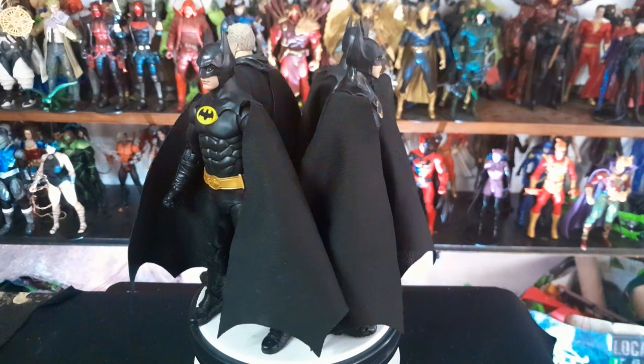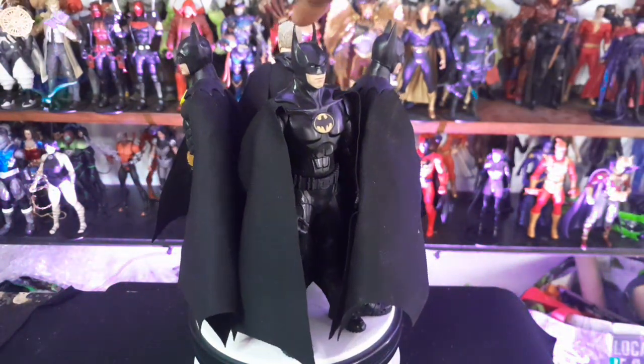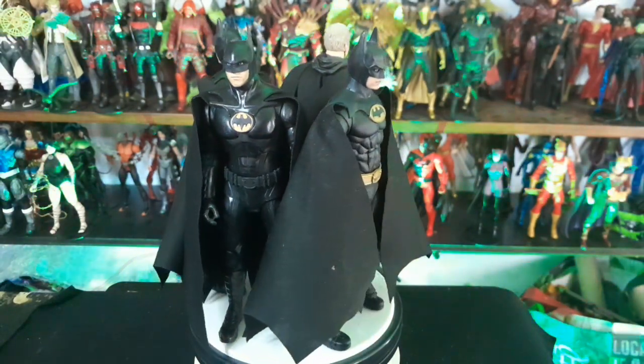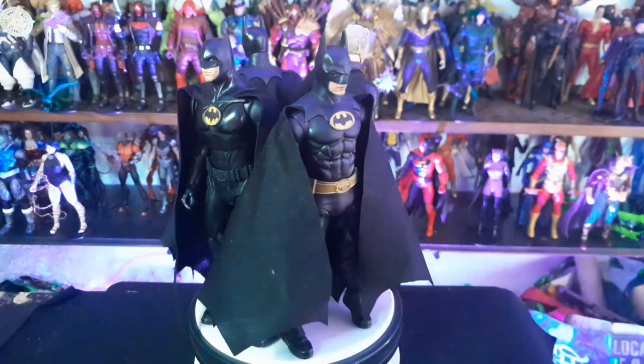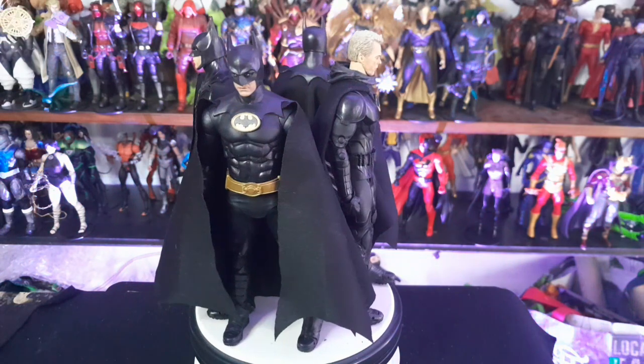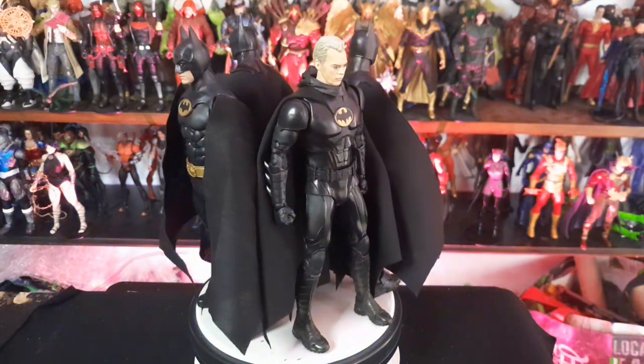Beautiful stuff. And we knew we was going to get that one because we had ended up getting this one. This one came out first. That was the Target exclusive. This one came with the Batmobile. Beautiful, beautiful stuff. As you see, there's stuff on my cape. But anyway, 4 Michael Keatons in 1 year. Even though he died in the movie, 4 Michael Keatons in 1 year.